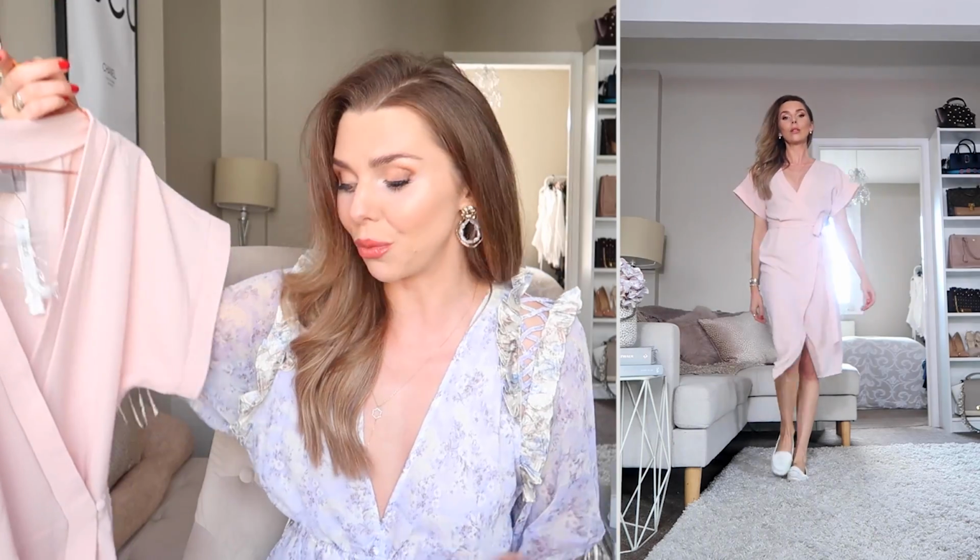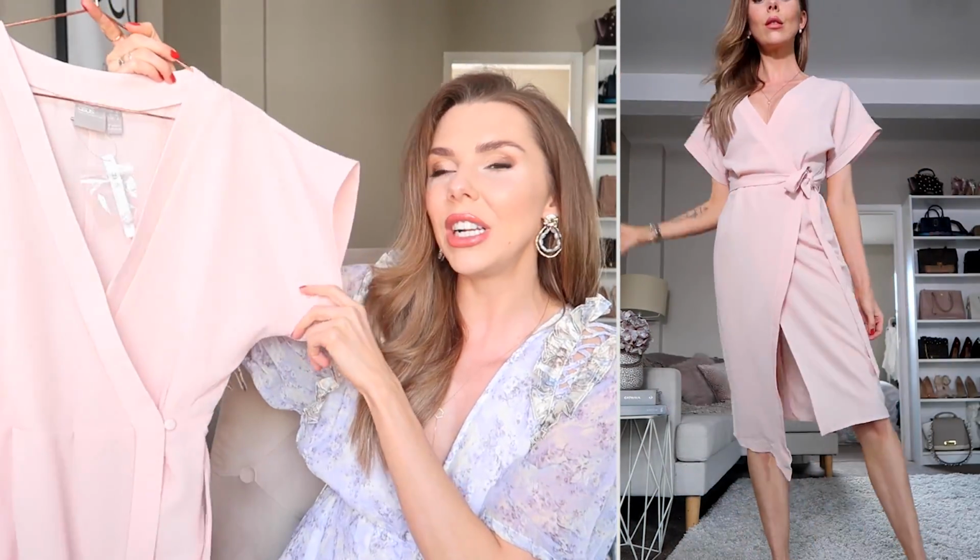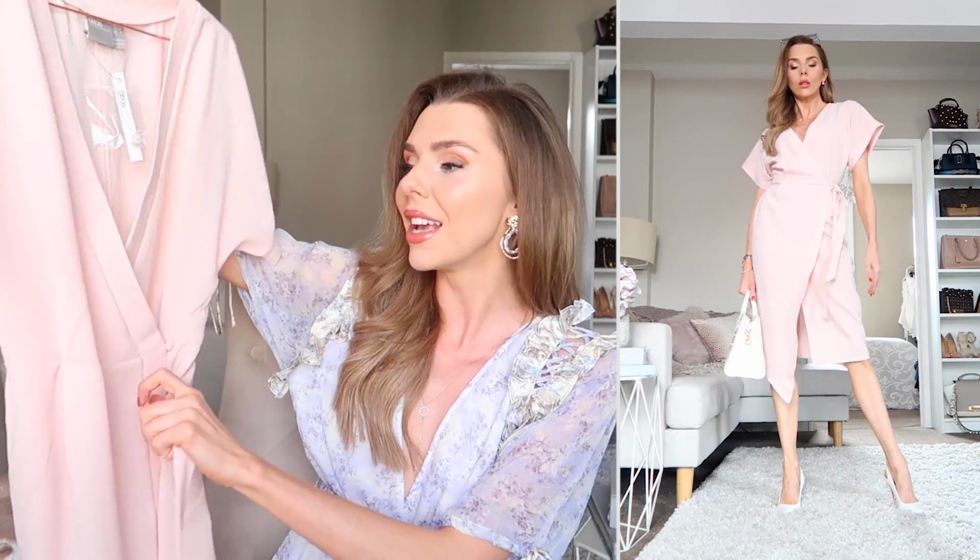So this next one I thought would work really good for right now, but also when you want to go back to work as well, and I do want to think about that for things that I'm purchasing right now. So this is a pink wraparound dress. It also has this little tie, but I thought this would look really cute for those Skype calls with a pair of slippers on underneath your desk. No one would know, but then pop it on with a pair of white court heels, a white bag, and you've got a gorgeous going back to work outfit in the summer if you can wear stuff like this.